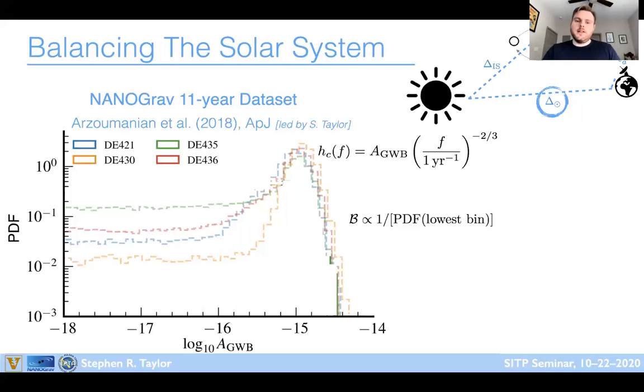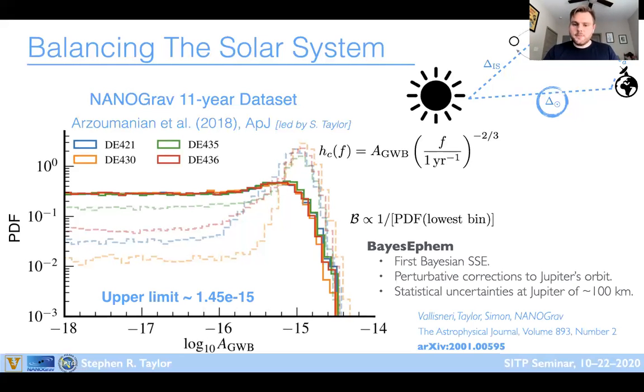So this is very unsatisfying that we should get such a different answer depending on which version of the ephemeris we use. And so what we did was we acted like good Bayesians and decided to marginalize over these uncertainties ourselves. So we built what we call BayesEphem. It's the first Bayesian solar system ephemeris model, and it makes perturbative corrections to Jupiter's orbit, along with corrections to the masses of the gas giants. And it's doing all this simultaneously with our searches for the gravitational wave background.